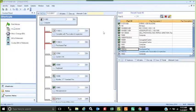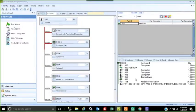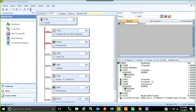Using this visual workspace, I can see a bill of materials from the top down, or I can also see a bottom-up where used. So here, if I put in a component part and double-click, on the bottom right-hand panel, I can see a fully indented multi-level where used for this component. So the engineers have a terrific workspace to create bills of material, to modify or see them on the screen.